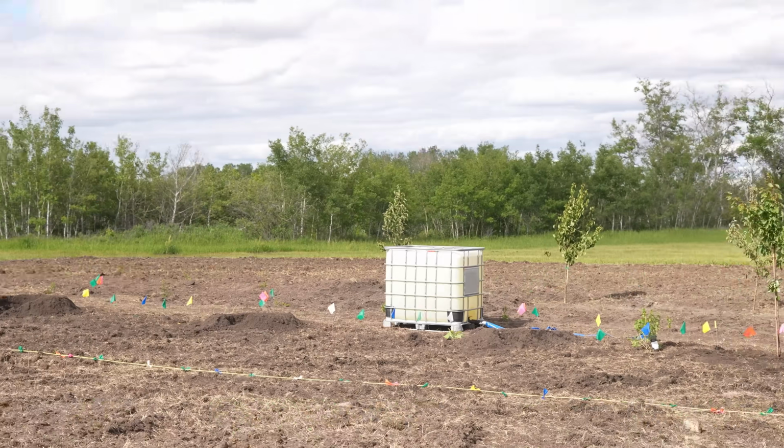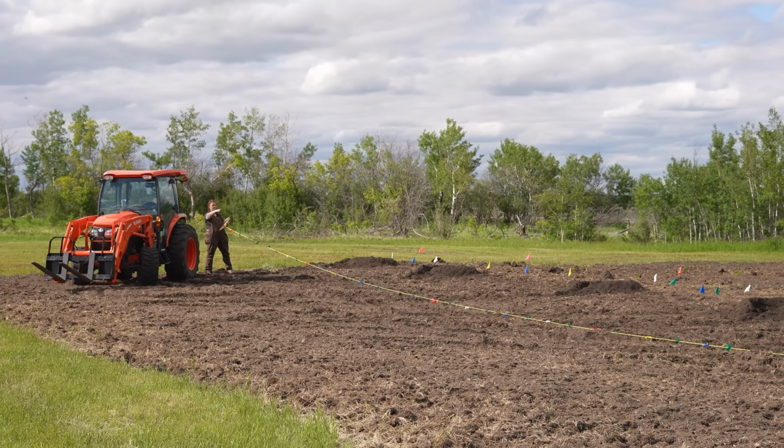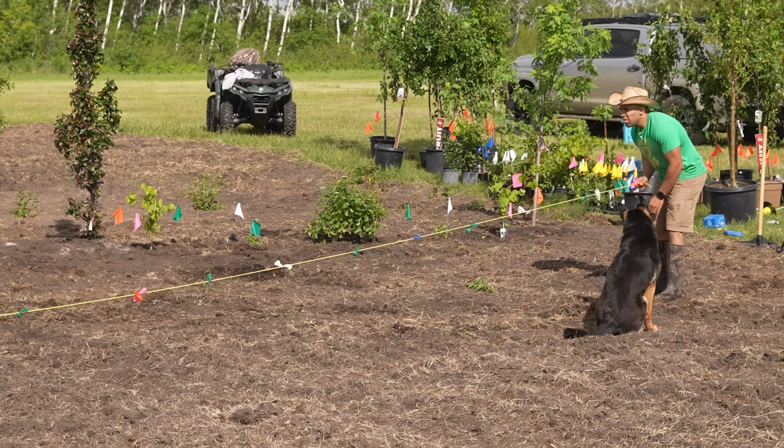Take your marker, that red, you have a red or pink orange, move to the blue. Okay, yeah, we're good.